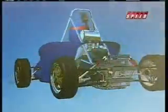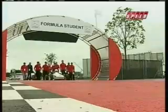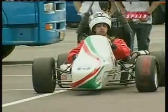Much the same as last year's event, the competing students have to design and build a single-seater racing car. And then take it to the world-famous circuit of Silverstone, where they go racing.